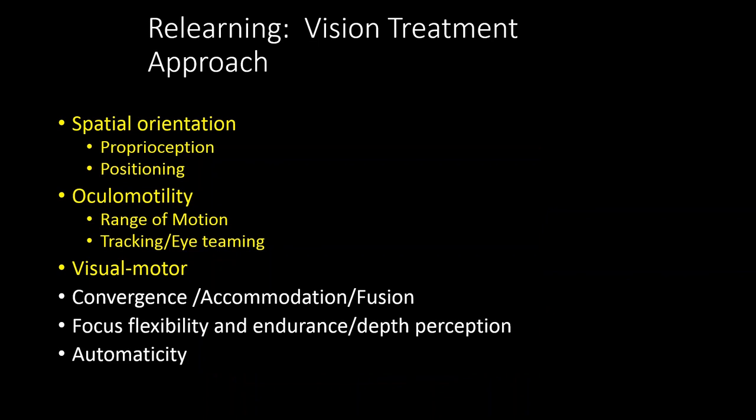So a general approach for helping treat alignment problems with double vision would be to start with spatial orientation. And this could happen within a session or across a period of sessions. But start with a person's general body proprioceptive awareness of where they are in space and help the eye know where it is in space, work on positioning and posture, and then start working on eye movement. So working on range of motion, and then helping the spatial orientation as well with visual motor activities to start giving the eye and the body more information about where it is.